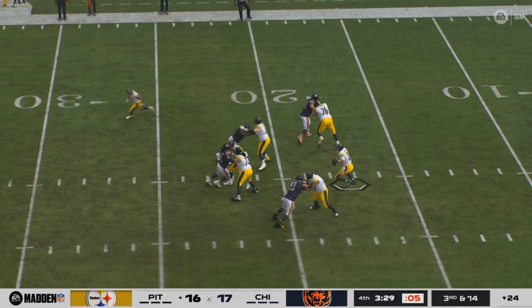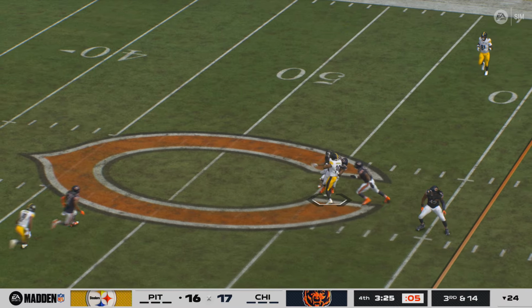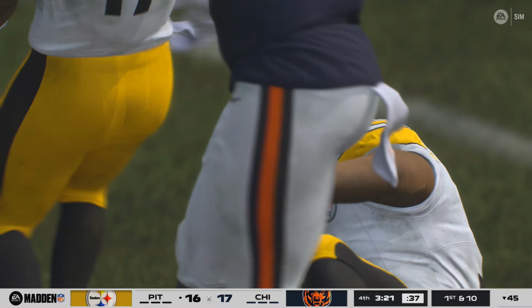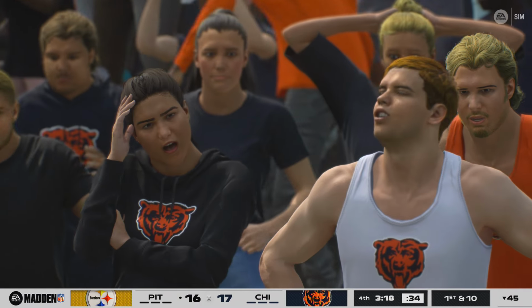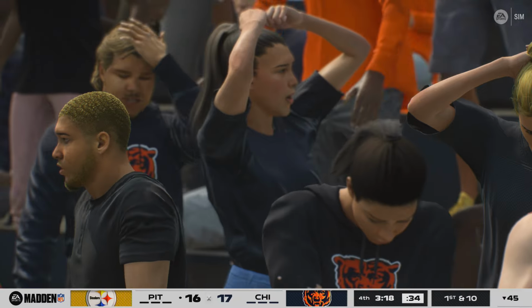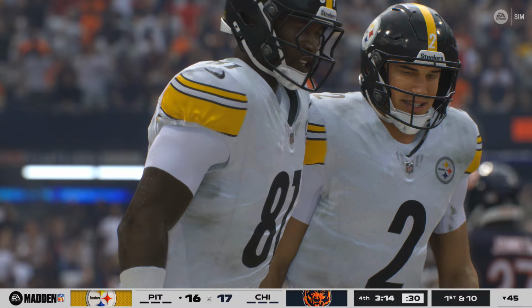Now on 3rd and long, they'll look to throw. Oh, able to avoid him. And they'll get it all the way up about 5 yards shy of midfield. Able to convert on 3rd and 14. A terrific play call. Steelers, first down. Good route, good pickup for first down yardage, and that is a tough one to cover.